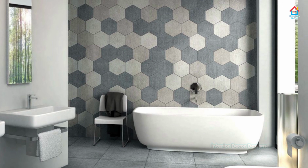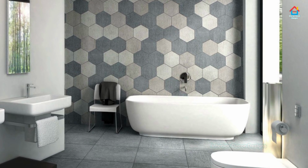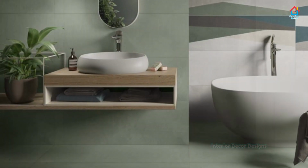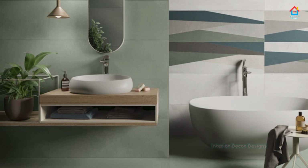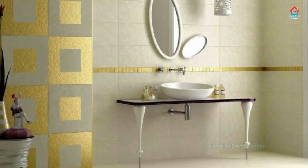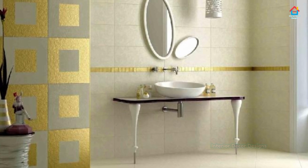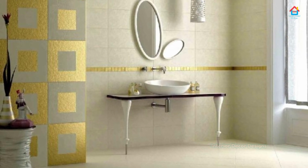A few years ago, tiles were mostly laid down for their functional benefits: resistance to water, durability, and low maintenance. But today, their aesthetic impact is just as important as their function. This is why manufacturers have expanded their selection to provide really unique style for homeowners.